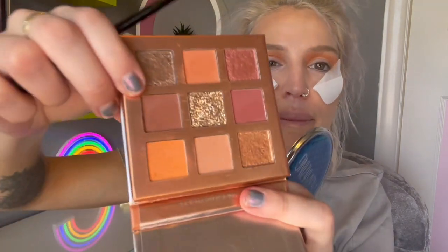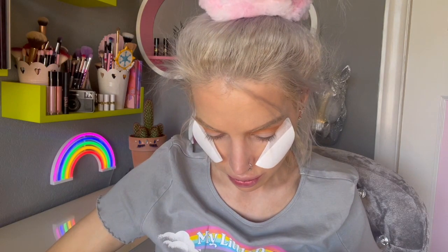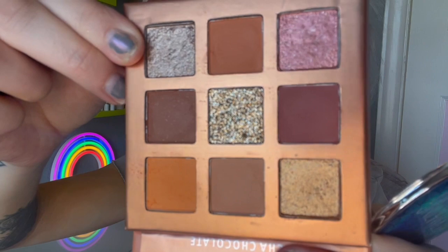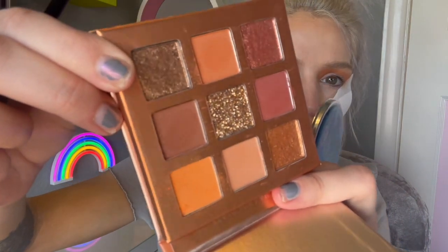We're just going to pop Camel Brown a little bit lower than where we've applied the orange. So I'm just going to keep it in the crease. And then I'm going to add a bit of this beautiful chocolate brown, which I've only just noticed actually has some little kind of silver or maybe gold. Oh, it's impossible to tell. But I don't know if you can see, but it definitely has some little glitters in there. So I'm going to pop that just on the outer V here. So I'm just going to get to that now.